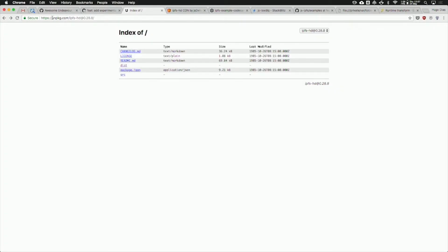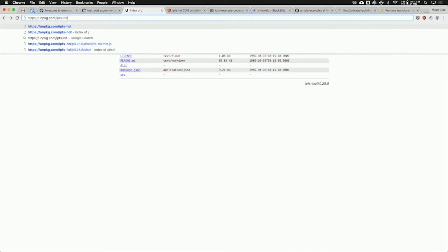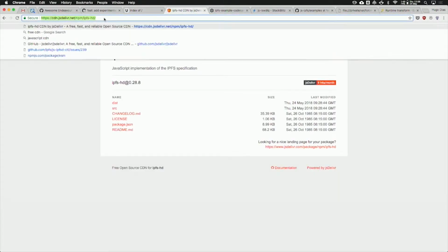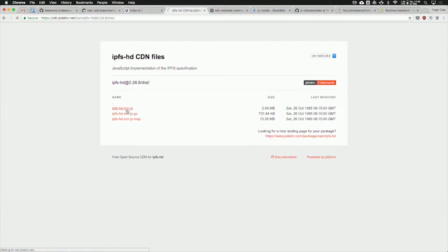And basically, right now with Unpackage, I don't know if you know it, but it's like a CDN connected directly to NPM. And with this IPFS HD, it's my fork. So if you want to do some kind of project, like a demo or something, you can just do this, and it redirects directly to the browser bundle, like a standalone browser bundle that has everything. And so basically the package is this. I did the same for JS Deliver, so you can do exactly the same. Or if you want, you can just use the direct link and use it.